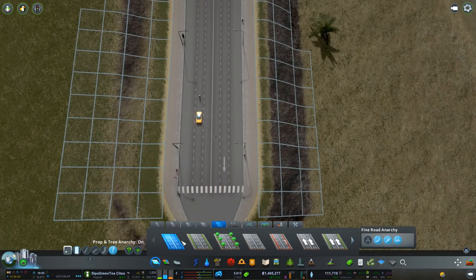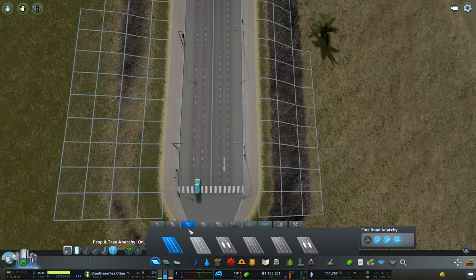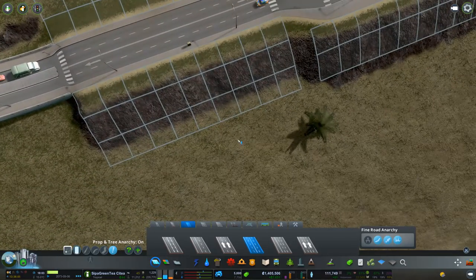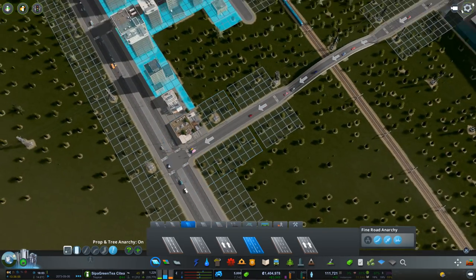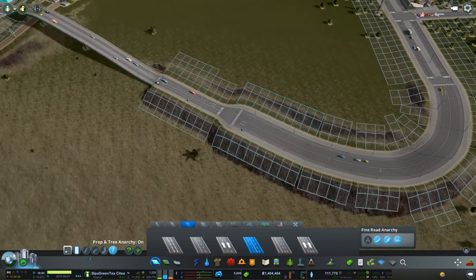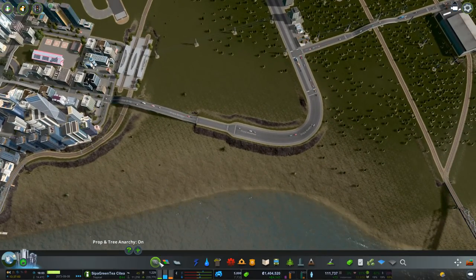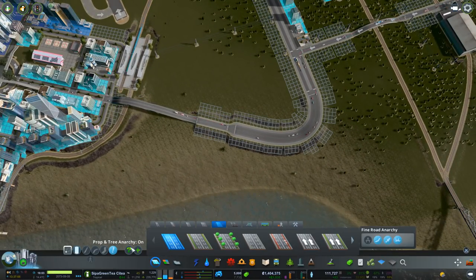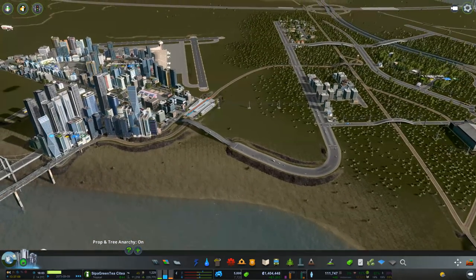Oh, what the heck is that road there? That is far too big. What I actually wanted was... That one. Yeah, let's just go like that. We'll stick with that one there. That's fine. Yeah, I want that back. I want to change that back again. It doesn't quite look right to me. There we go. If it changes coming off of a bridge, that works for me.